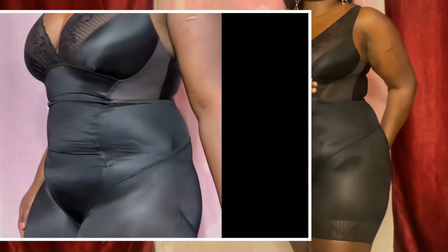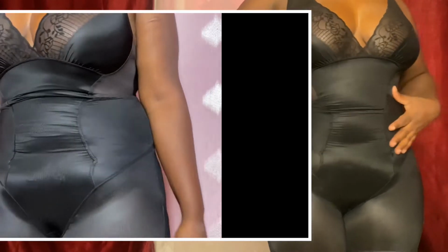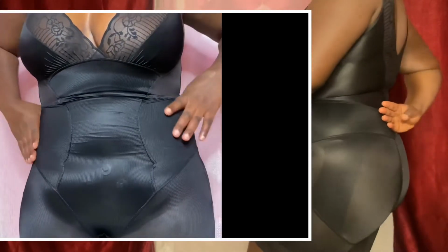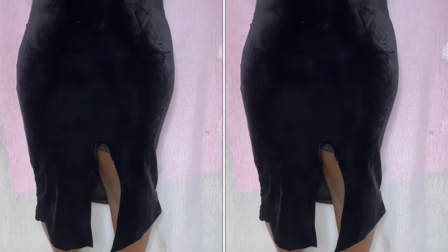This one too. This one is just like the other one, just that this one is a biker body shaper. I got it at 200 bob too. And normally this one goes for 3500. I had asked somewhere, and this one goes for 3500. And me getting it at 200 bob, I was super excited. Like, super excited. And I just love how you can see the back, it has a very good shaping. Like, look at this one. This one is how it's making me look with this dress on.